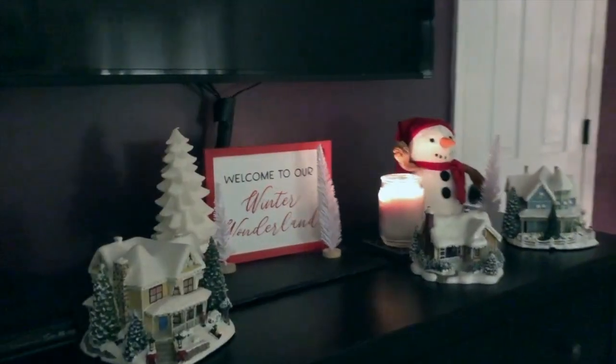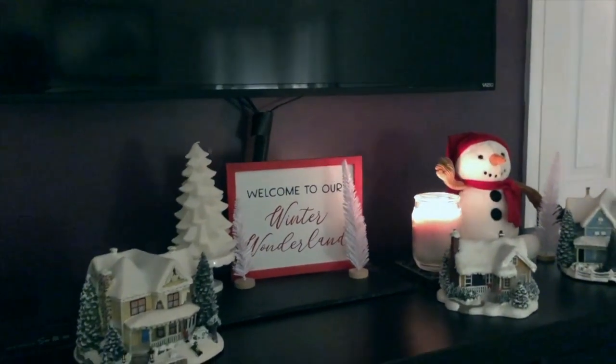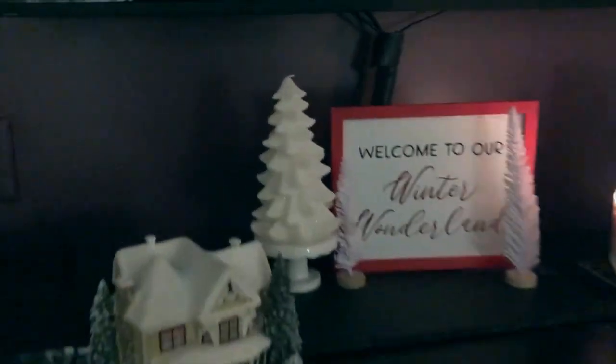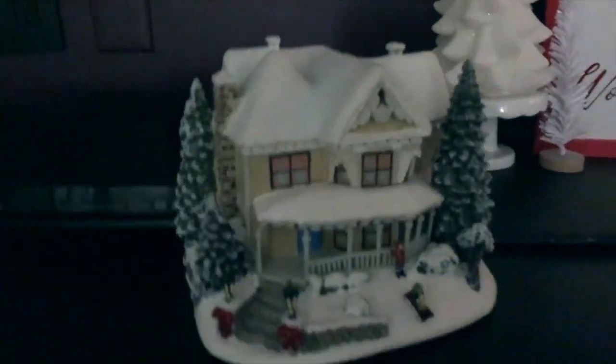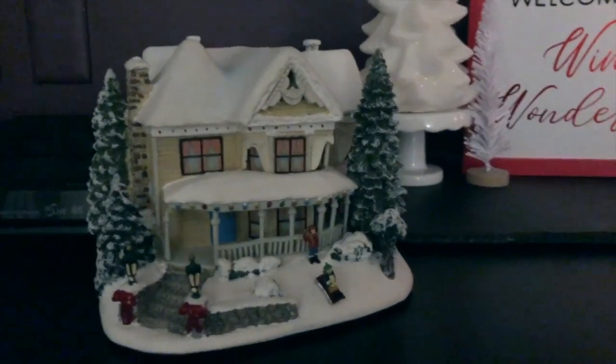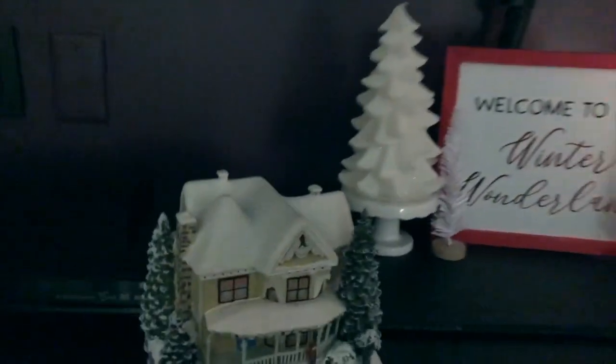So I'm going to start in the bedroom. This is below our TV. There are lights that go in these Thomas Kinkade houses, but I did not want to tackle that this year because I don't know how I'm going to hide the cord. So that's what I'm trying to figure out for next year, how I can hide those cords. So I got all these Thomas Kinkade houses.